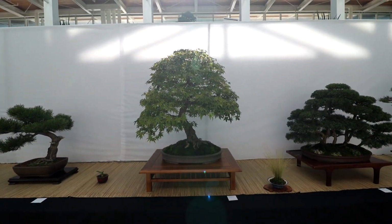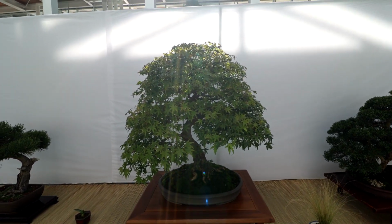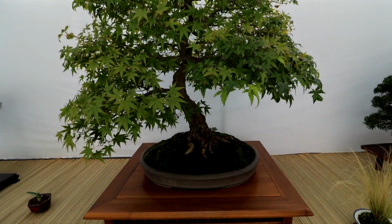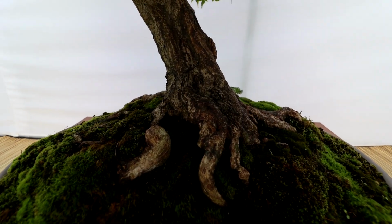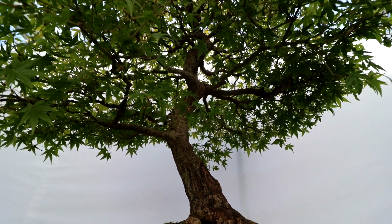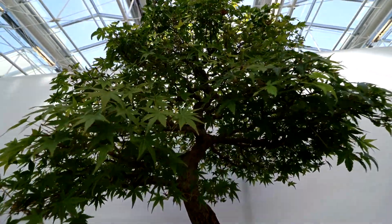Here's a Japanese maple in training for 35 years. Wow. Very, very impressive. There's a look at the root base of it. The trunk. Yeah, just amazing.